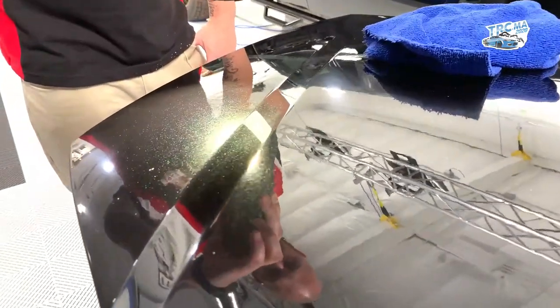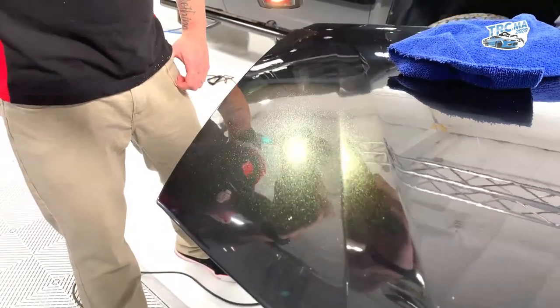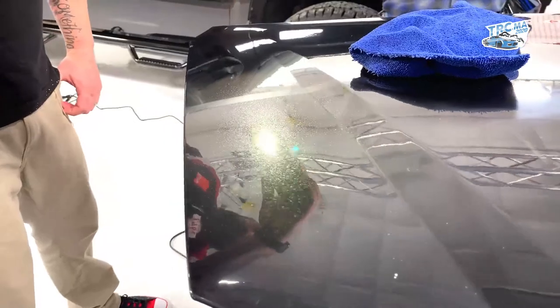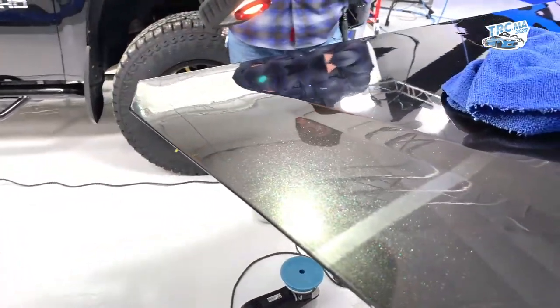All right, so there is blue foam with Uno. And then there is our control, our 3,000 grit sand scratch. And there is the wool. And I would give the edge to the wool here. Yeah, okay. I'm going to say that.